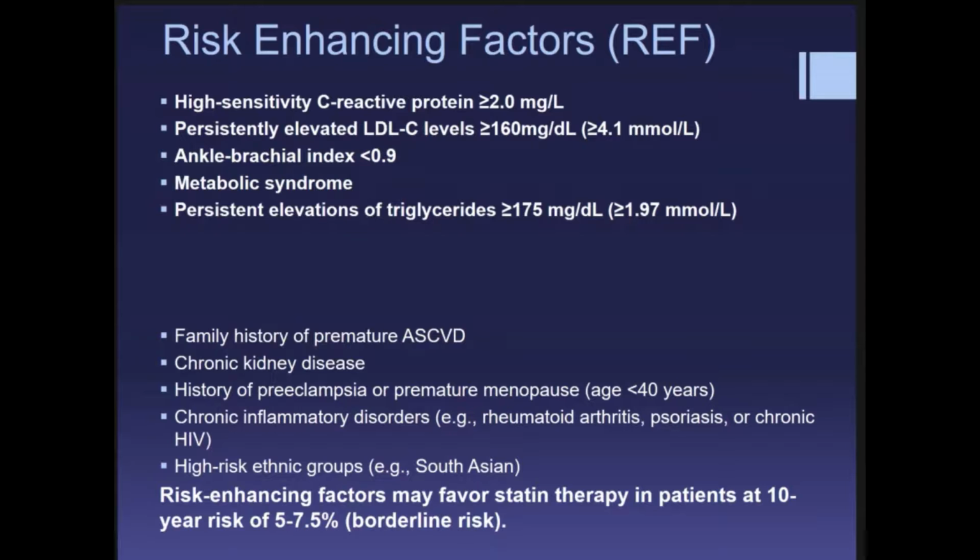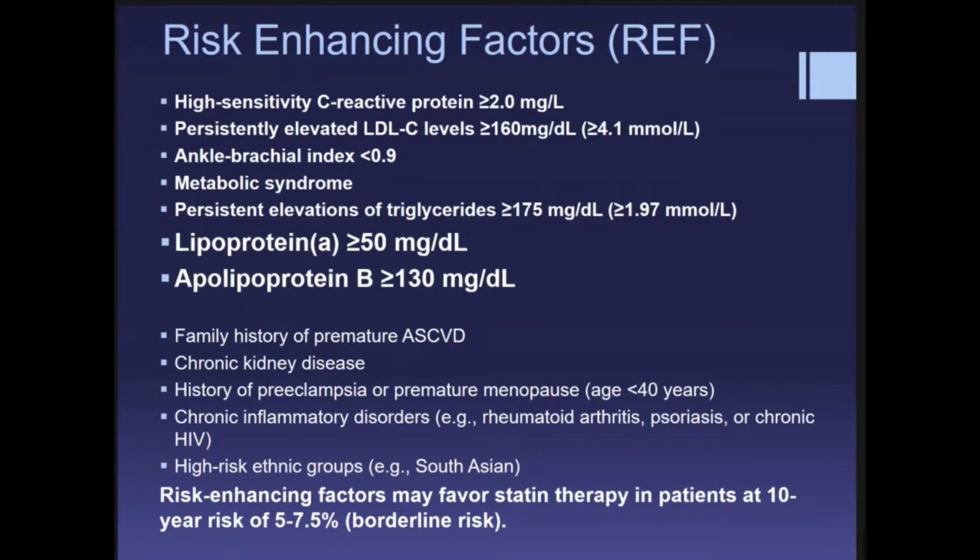But very importantly, we're very gratified that both Lp(a) and apolipoprotein B were now included in this long list of risk-enhancing factors. So Brian will now come up to tell you about some of our recent publications with regard to Lp(a). We're not going to talk about apoB. Brian is a senior research associate, has been with our lab for a number of years, has been extremely productive. So he'll tell you about Lp(a), atherosclerosis, and heart failure.